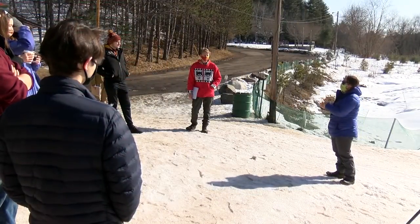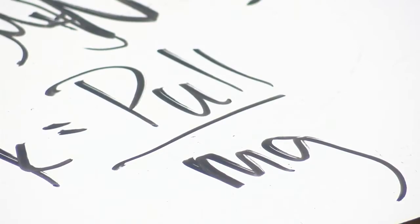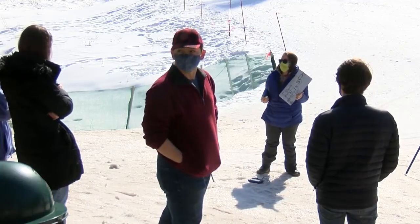We're going to take what we've learned in class. Wednesday's lesson for Dr. Margaret Elmer Dixon's physics class was on the fundamentals of energy. You'll measure the pulling force. The difference between the two is the coefficient of friction.